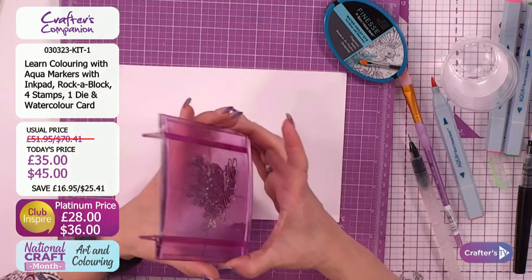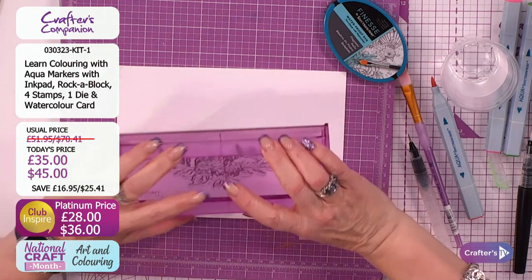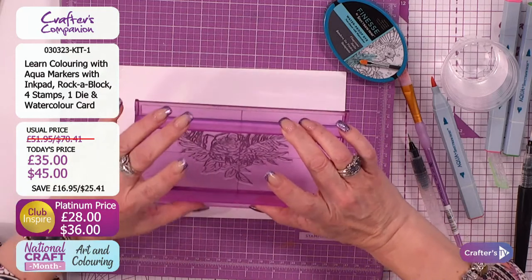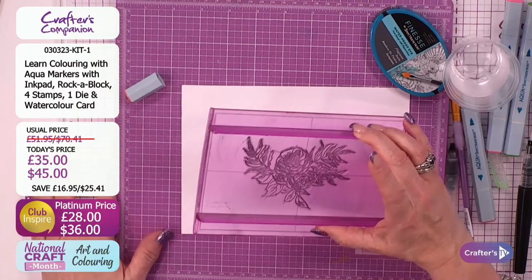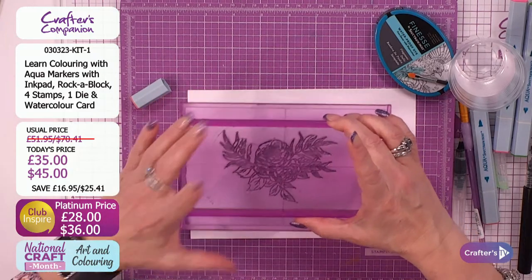Rocker block technology has a curvature to it. We call it rocking it from your heel to toe. So starting at this end and rocking it down onto your page. And you've got two different sizes in this bundle. I'm just going to move this because everything's squashed at the wrong side of that corner. Yeah, heel to toe. I always hold mine at either end.